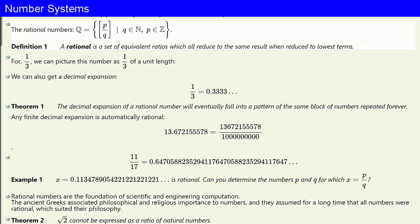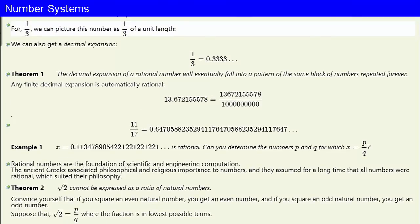However, you don't really need to keep this in mind. The relevant calculations are automatic. There are two other ways to represent rationals, one visual, one computational. For the rational number 1/3, as I said before, you can picture this number as 1/3 of a unit length.